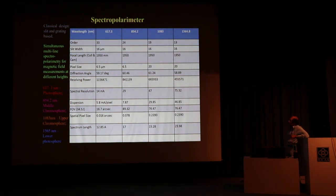So this gives you a little more detail about the spectropolarimeter operating at different wavelengths. I'm not going to go into the details, but you can read them.